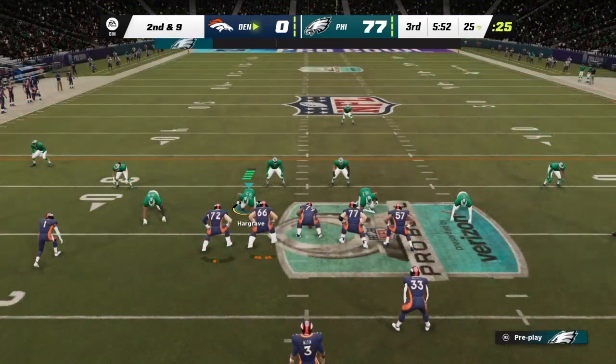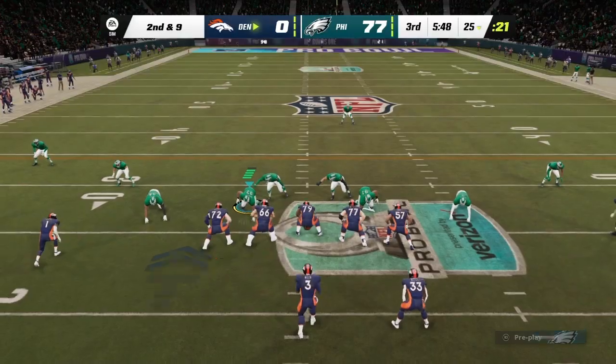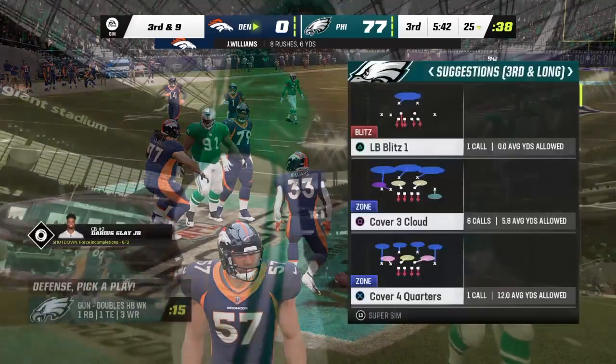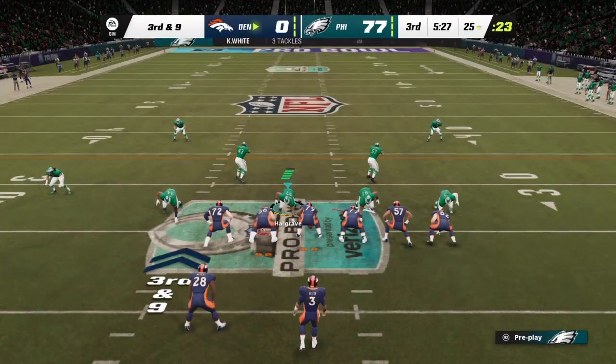Now that's a mountain of a man that just made that stop, isn't it? But he's more than that. This guy's nimble and quick. More than a space eater, he just made a great play there. And there just continues to be nowhere to run. He's bottled up again at the line of scrimmage.